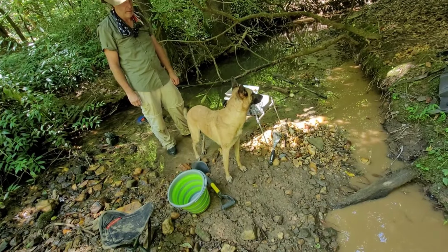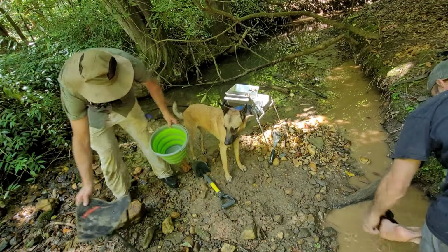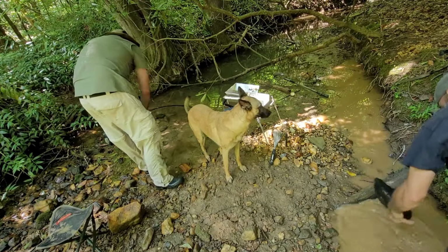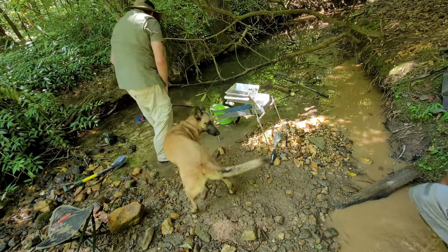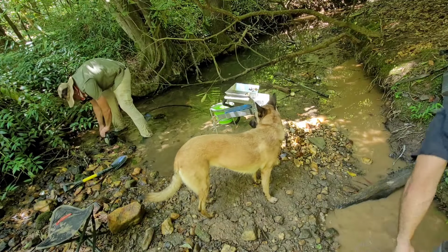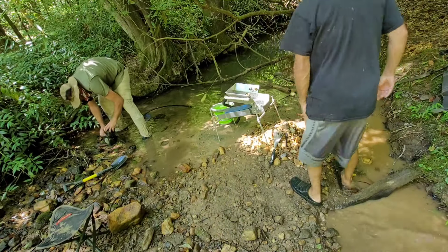How we got 37 minutes to shovel. So I'll get you a pile built up and then I'll do some test pans. Okay. We already know where the gold's decent, so we'll keep digging there. You want your pile right there.